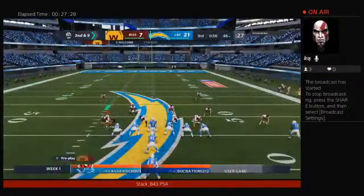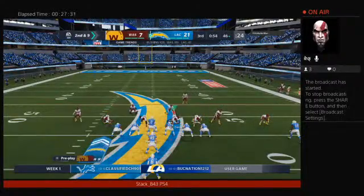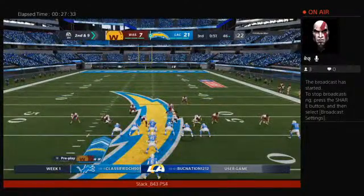The run only got a yard. Here's 2nd and 9. At the 46-yard line.